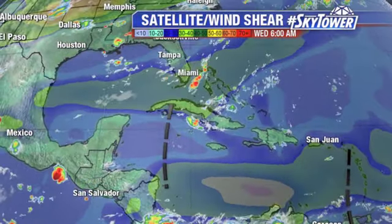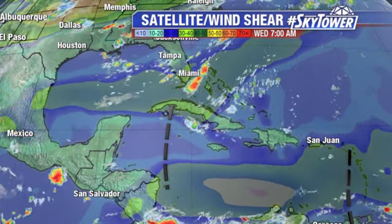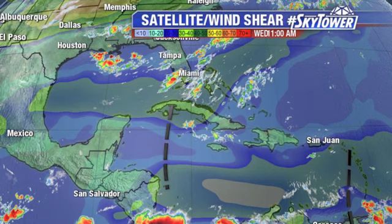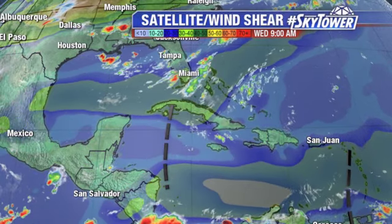Looking across the tropics, things still pretty quiet. You look across the Gulf of Mexico down into the Caribbean, still seeing some pretty large areas of the higher wind shear across the central southern Gulf of Mexico, stretching through the Florida Straits over towards the Bahamas. Still seeing some pretty strong northeasterly wind shear. Then right through the middle of the Caribbean, you can see some pretty strong wind shear as well.